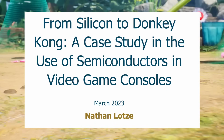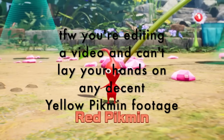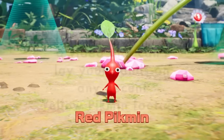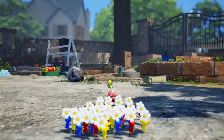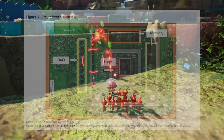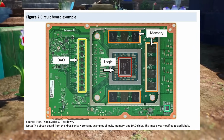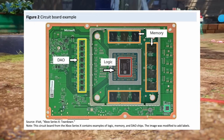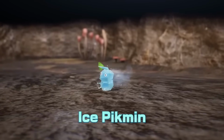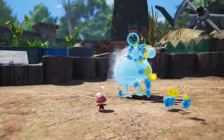Semiconductors, as the name suggests, are substances that can act both as a conductor of electric current and an insulator, allowing them to be on-off switches. Many semiconductors can be used in any one piece of technology, from highly engineered central processing units (CPUs) to temperature sensors. The Lotz paper sets out helpfully the three main types of semiconductors which are required by game console manufacturers, and you can see the example they provide on the screen right now. The three types are logic chips, which process information and execute software, memory chips, which store information, and DAO chips, which stand for discrete, analog, and other, which are used for a range of specific tasks like power management and light sensing. On manufacturing, I'm going to quote the paper directly.